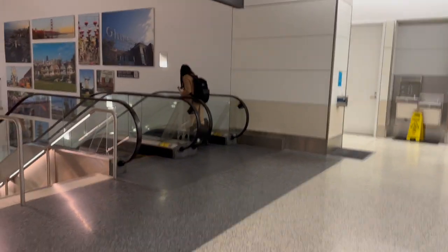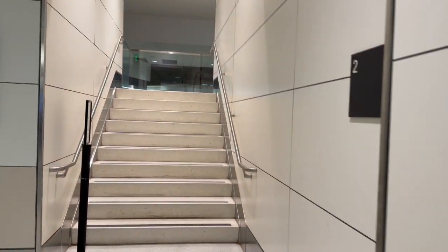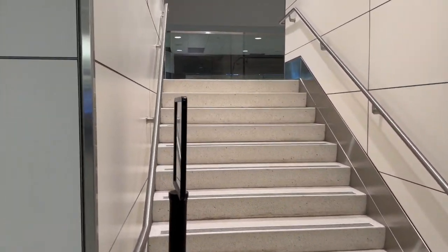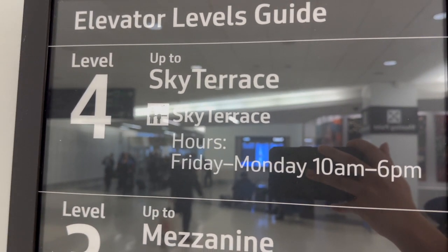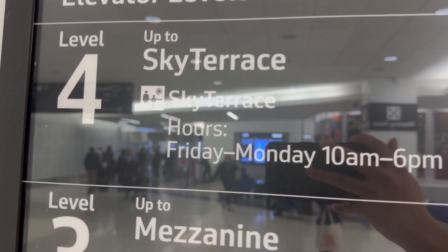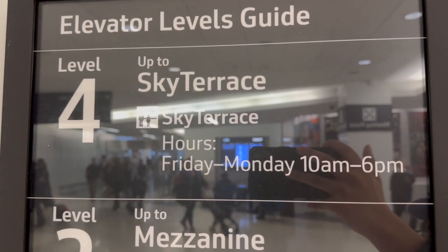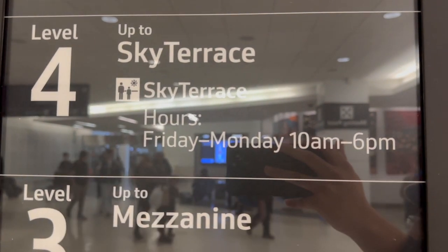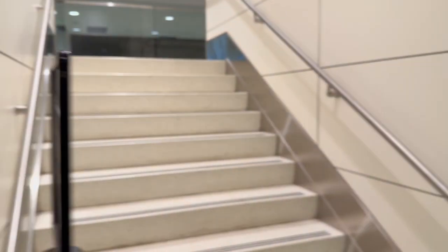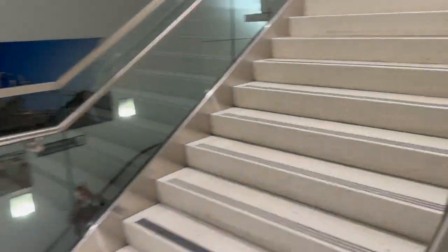Alright, so after a nice bathroom break after I arrived, it's time to go up into the Sky Terrace. Very excited to come up here, first time doing so as a plane spotter. And if you guys are curious, this is the operating hours. So the Sky Terrace opens Fridays to Mondays. Other than that, let's climb up these stairs and see for myself. Here we go, boys.